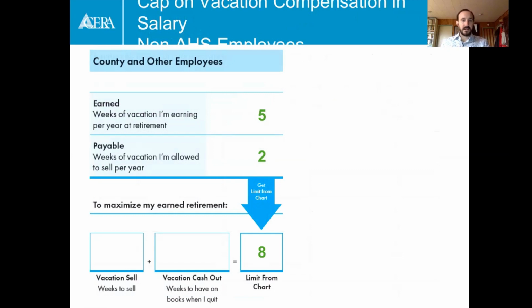Now what you're looking at is, if you're trying to maximize the amount of vacation compensation that gets included in the salary, you're going to want to get paid for that much vacation either through selling vacation or through cashing out vacation. Okay, and one of the questions that I have here is, is it better to sell vacation or cash it out in the last 36 months before retirement? Okay, so I'll go ahead and answer that one.